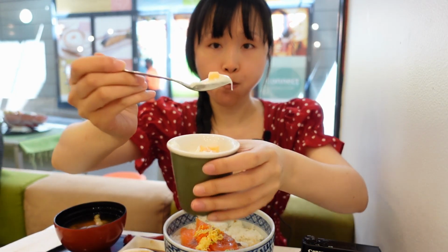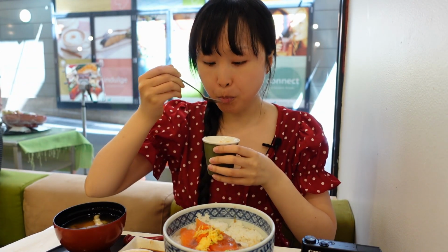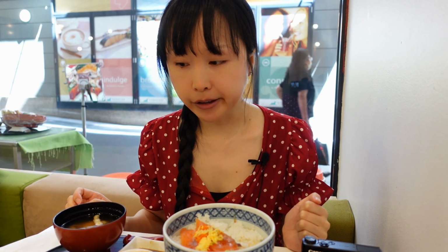The yogurt looks gelatinous and sticky. It is very smooth, which is a plus. However, it is on the sweet side of things. If you are on a ketogenic diet, stay away from it.